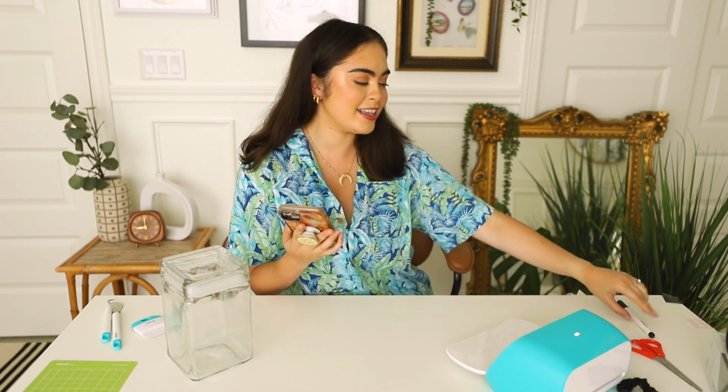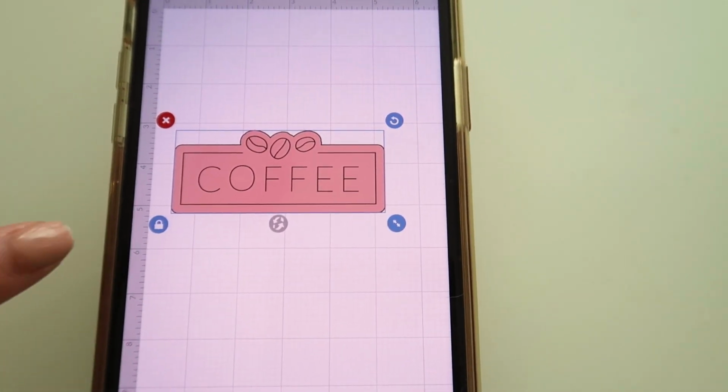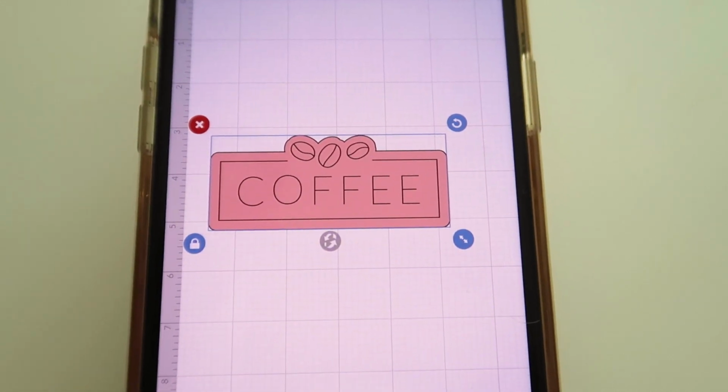This one not only uses the cutting feature, it also uses the little pen feature. So it's going to write for me, and I'm so excited to show you guys this because it is the coolest thing. So here is the label I found. I love the little coffee beans at the top. I think it's so cute.